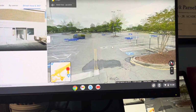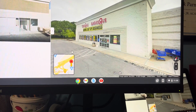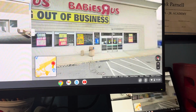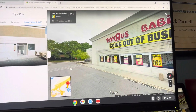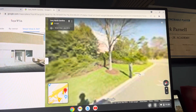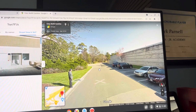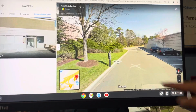2018. Oh man, this is when it sat vacant. Look at that. This is on its pretty much last day because no one's in the parking lot and no one has tried to lease out the building at this point in time. This did get leased out, I think, in early 2020, I think.